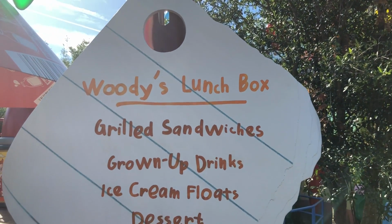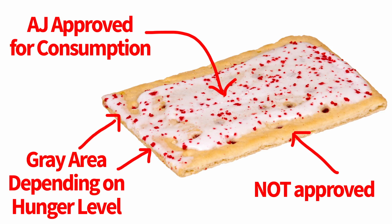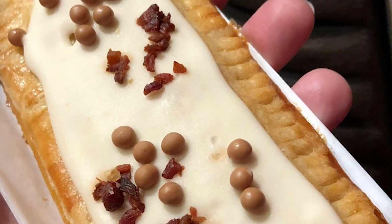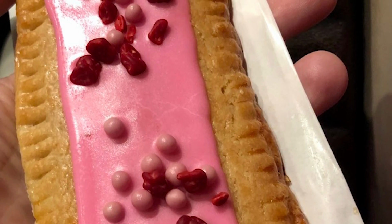I was super impressed. And you know, when I eat my Pop-Tarts at home, I literally eat just the inside. I don't want to eat the outside crust because it doesn't have any icing on it. But this was good all the way around. Even the crust outside, I'm so embarrassed. I just told you guys that. But the crust outside was really good too. So this is a good one to get for sure when you go over to Woody's Lunchbox in Toy Story Land in Disney's Hollywood Studios.